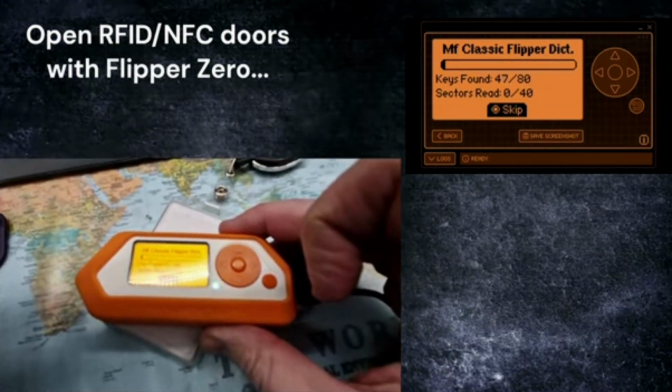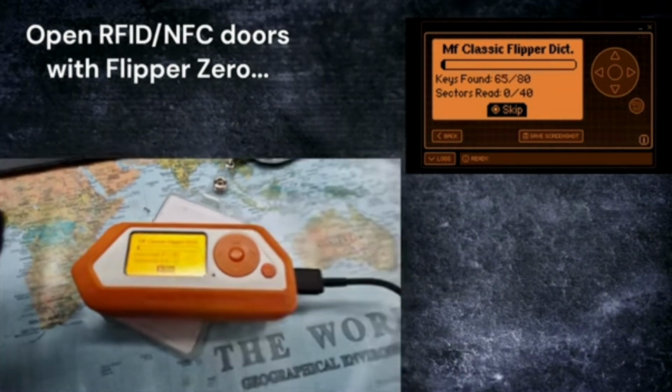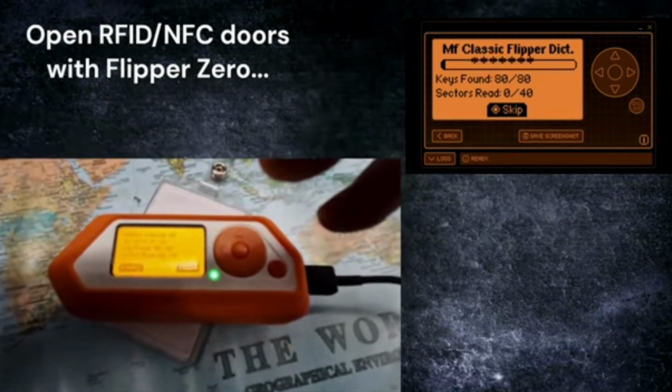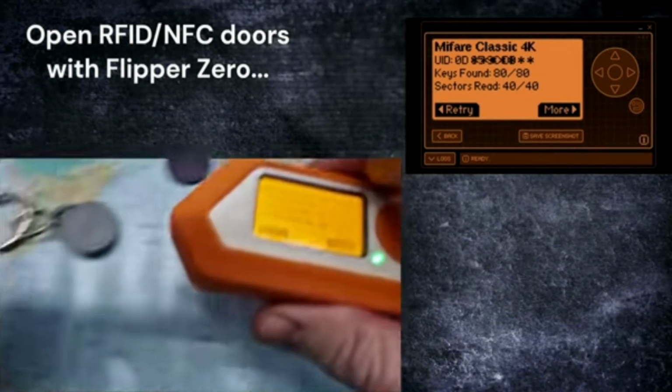All in all, the FlipperZero is a great device. It's versatile and powerful, and it's got a great community. It's definitely worth checking out.